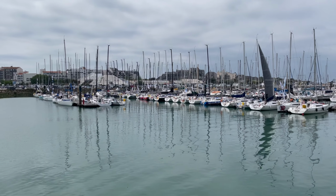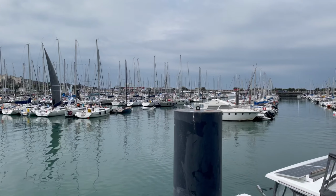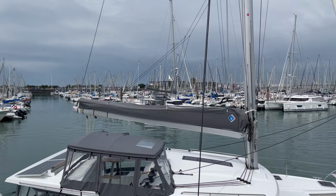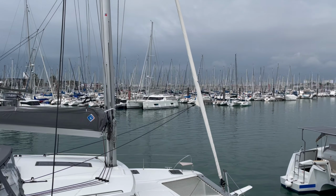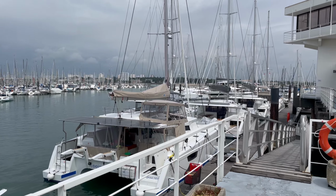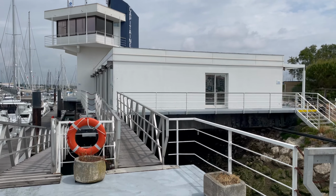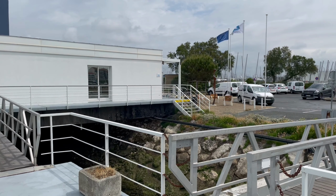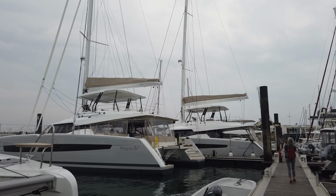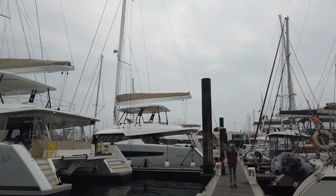Thought I'd give you an idea of the size of this Port des Minimes. There's just boats as far as you can see. Apparently 5,000 can be here. It's crazy. And behind this building, which is the Capitainerie, it goes on, so you can see the masts appearing on the other side. It is huge. Catamaran Lane.